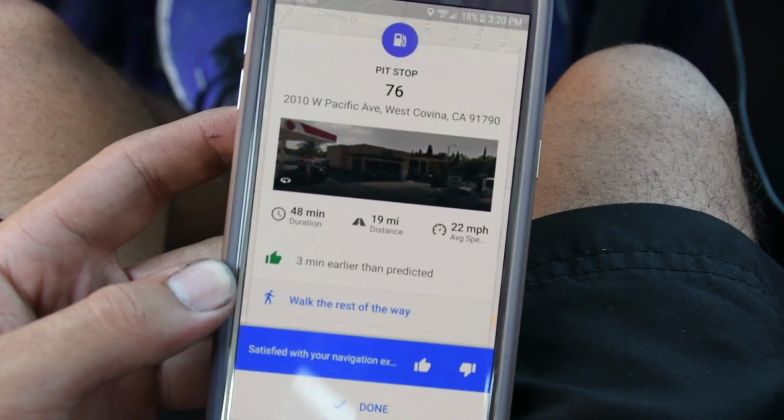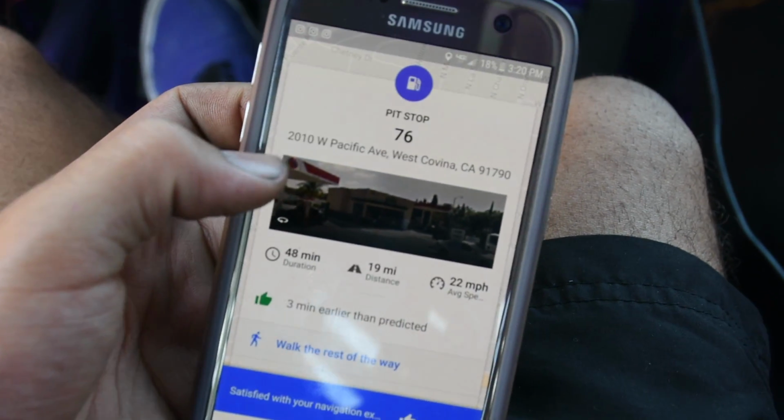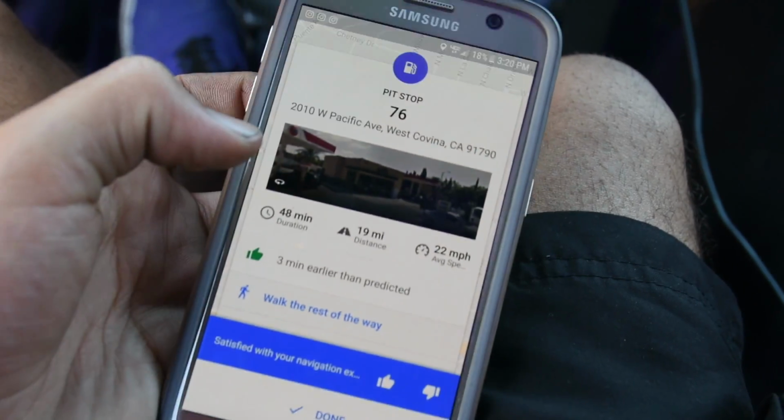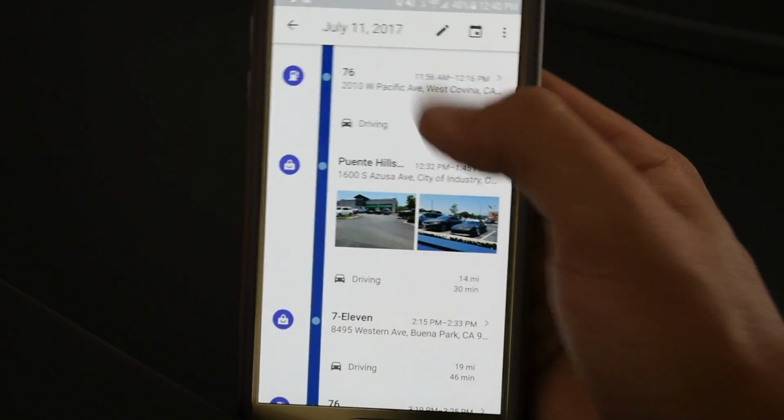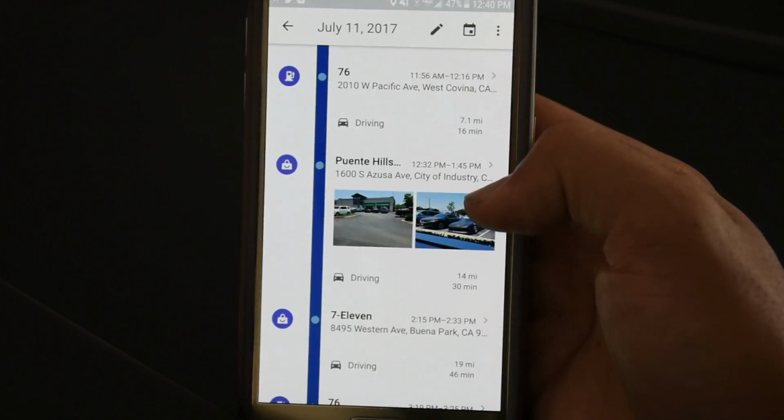Okay, so we did 19-mile distance, 48-minute duration, 22 miles per hour average. And finally here at 2010 West Pacific Avenue, 76. Same exact pump. So just to recap from the city MPG on July 11th, we did 7.1 miles from the 76 gas station to Chick-fil-A.